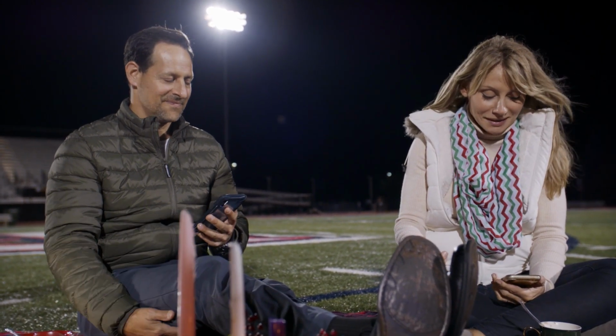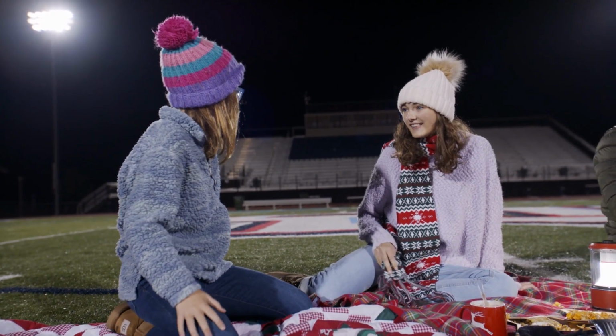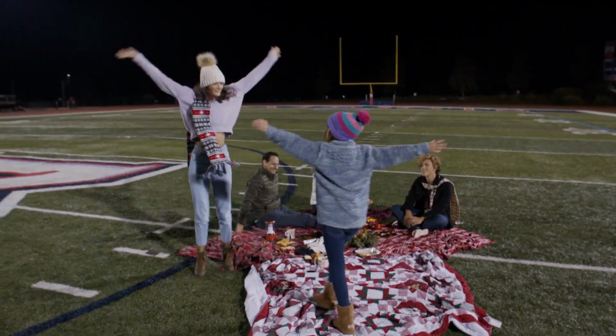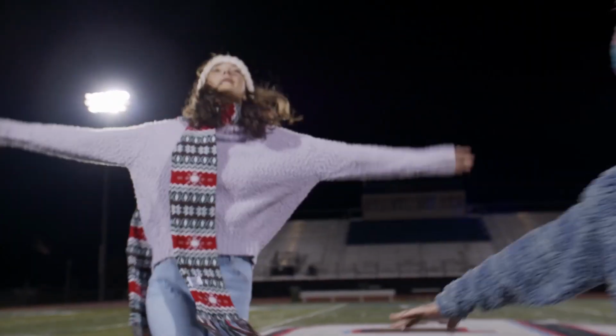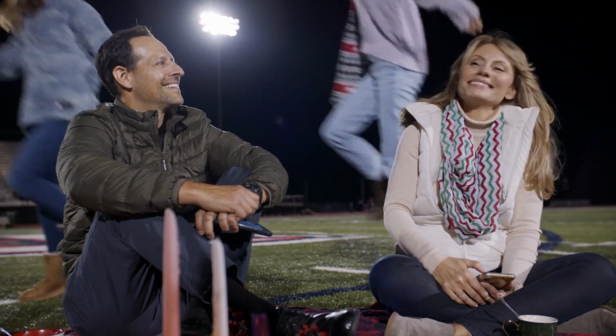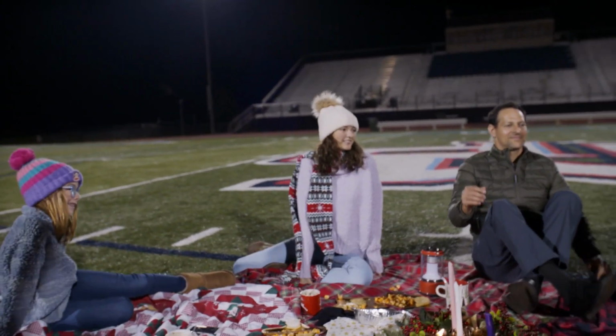And the angels were praising God, and they said, "May glory be given to God in the highest heavens, and may peace be given to those he is pleased with on earth." The angels left and went into heaven.